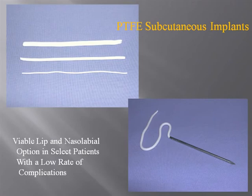This is not something that I would do for someone who is just coming in for their nasolabial fold or lip injections, because I think injectable fillers produce a good trial option. The patient then can ultimately decide down the road if they want to continue with injections or whether they would like to go on to a more permanent solution.